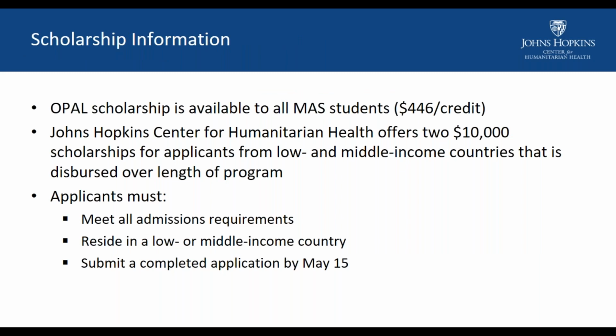Well, so I'm sure some of you may have heard before about the scholarships that we offer, but I wanted to go into detail on those just in case you haven't. So the online programs here that the MAS in Humanitarian Health is situated within are called OPAL programs, so Online Programs for Applied Learning. And we offer a scholarship for all of those programs with a $446 per credit hour scholarship. So the tuition is a little over $1,100 per credit hour. For each credit hour, you're reducing that OPAL scholarship amount.